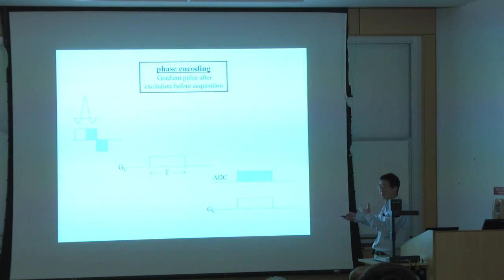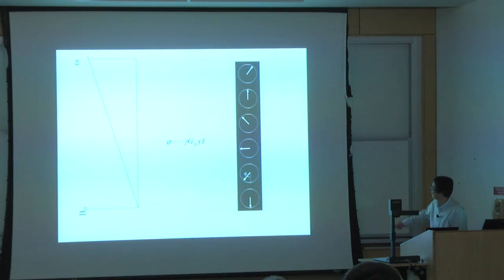Basically, you make your clock go faster, go a different speed depending on location y, then you make them the same speed again when you turn it off. So now you're setting the phase of that signal. This is the basis of phase encoding. Now you have the spins at different locations starting at different phases before you acquire the signal.